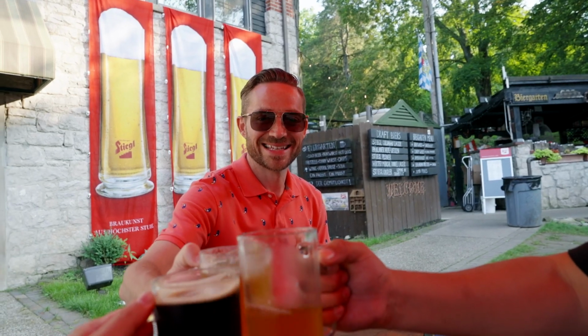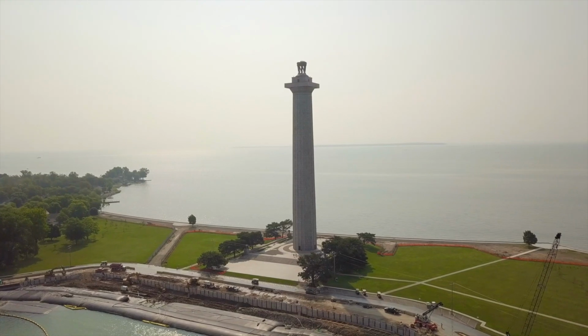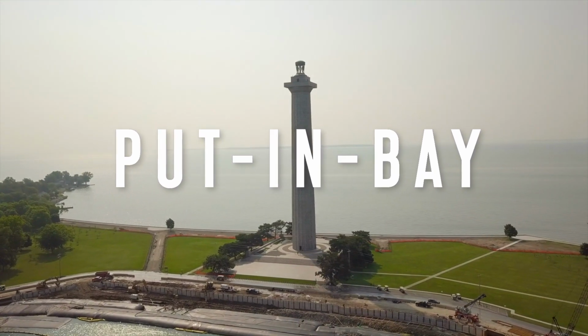To know it is to experience it. All of it. The culture, the character, and the history that is South Pass Island, aka Put-in-Bay.